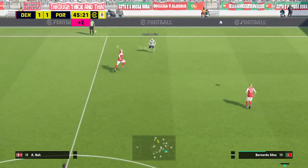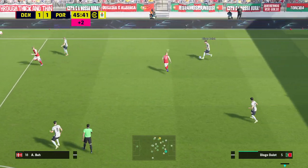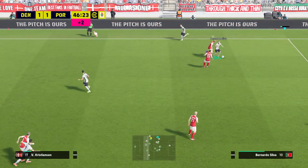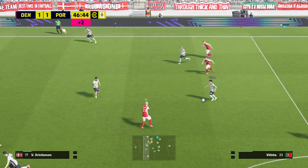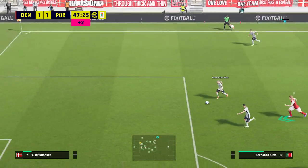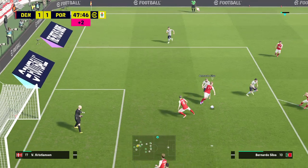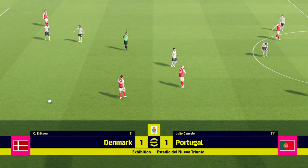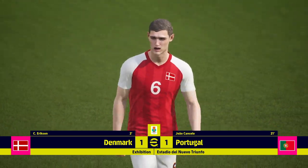Two added minutes has been indicated. Well, that looks a decent ball. Vitinha looking for the runner. Bernardo Silva, and he's managed to get free. And the first half is done. Denmark head back in at the break.